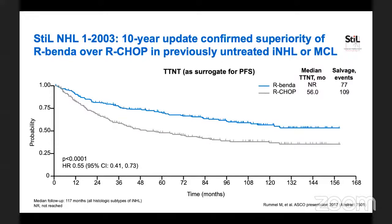So I will just clarify what I have said. For DLBCL, there is no evidence that adding rituximab maintenance makes a difference unless they did not get rituximab in the induction for whatever reason. Now, I don't think there's any patient like that who doesn't get rituximab in the induction.